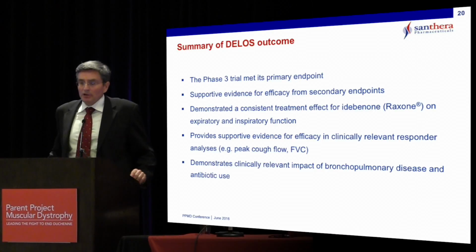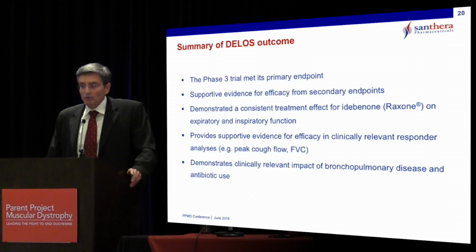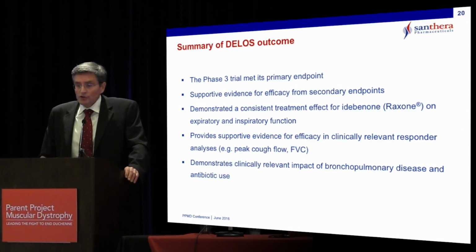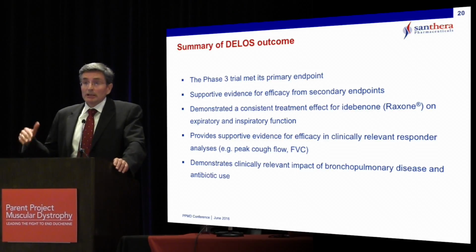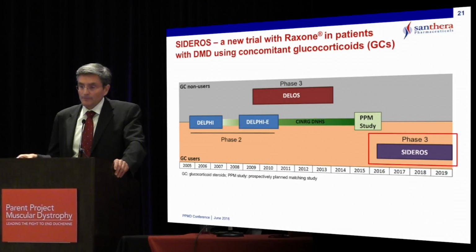So let me summarize Santhera's outcomes. So the phase 3 trial met its primary endpoint. I think I didn't mention that, but I should have done it. This is so far the only trial that met its pre-specified primary endpoint in Duchenne muscular dystrophy. We have supportive evidence for efficacy from secondary endpoints, and we demonstrated a consistent treatment effect on expiratory and inspiratory function. We also have supportive evidence for efficacy in clinically relevant responder analyses, such as the number of patients maintaining effective cough. And we have demonstrated clinically relevant impact on bronchopulmonary disease and antibiotic use.